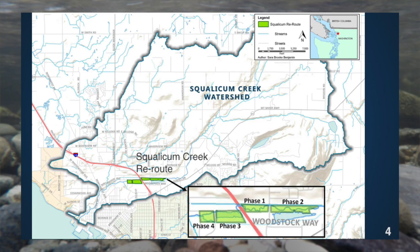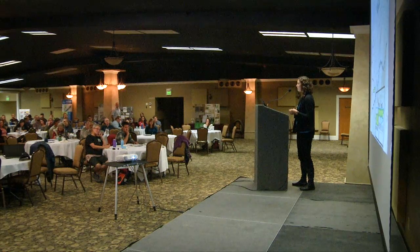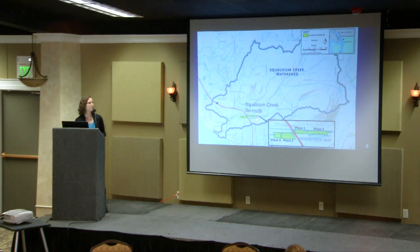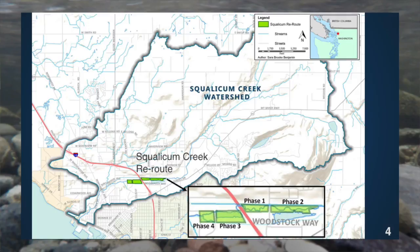So the city has begun a series of restoration projects to address those issues, and that series is called the Squalicum Creek Reroute, and we have multiple phases. We have constructed already phase 1 and 2, and that's what the monitoring results that I'm going to be presenting today are about. Phase 3 and 4 are to come very shortly, and I'll talk about that at the end. You can probably see right here the 2 polygons on the right are phases 1 and 2, and the 2 polygons on the left are phases 3 and 4 to come.